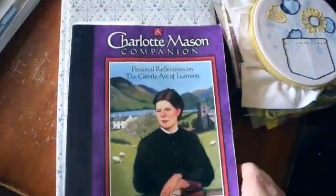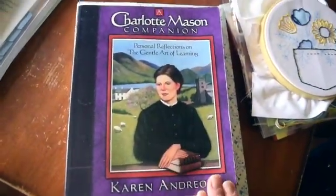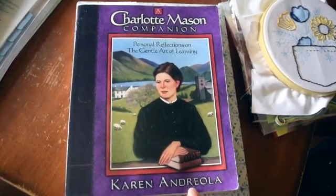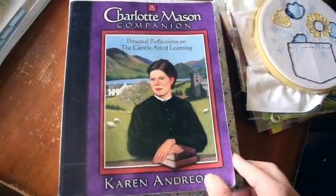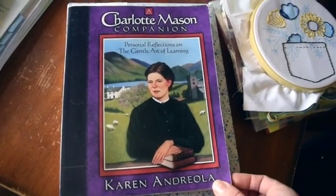This is my Charlotte Mason companion. I have read through this multiple times. This is by Karen Andreola, and it's phenomenal. It's just really great. And the chapters aren't very long. They're only a few pages long.